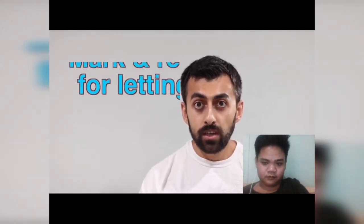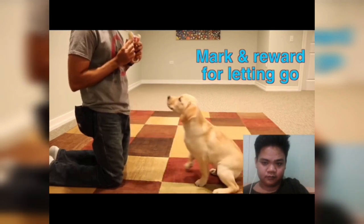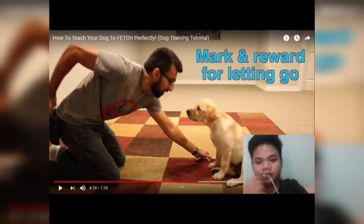At this point, we can now introduce the give cue. Instead of rewarding your dog for holding on to the object, ask them to give, encourage them to let go of the object, and quickly mark and reward for letting go of it. So as you see, the mark is when the dog lets go of the object, and the trainer will give a reward after that.